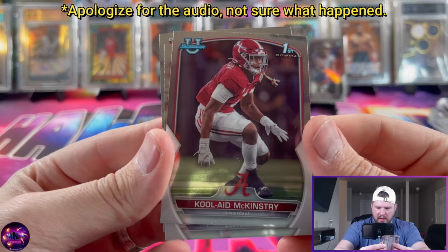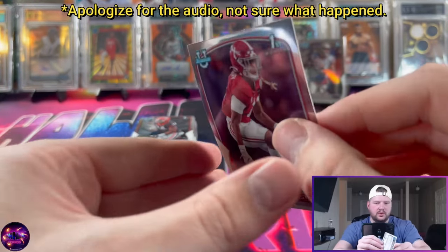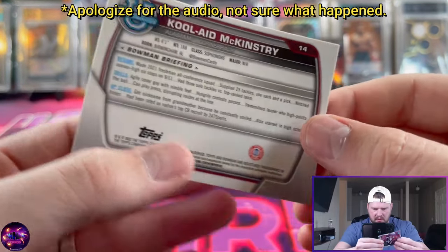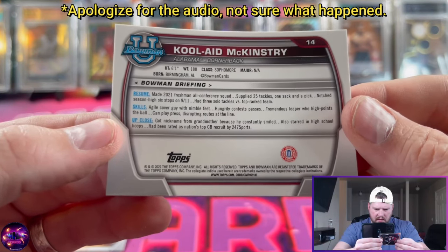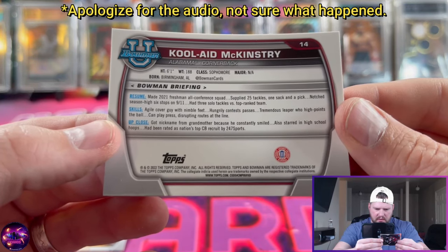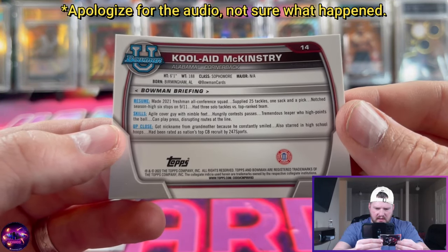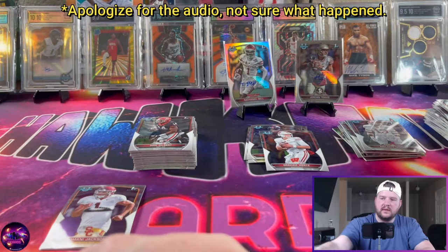Oh, look at this name, Kool-Aid McKinstry. Tell me that's not a cool name. Kool-Aid McKinstry, Alabama, cornerback. Got his nickname from his grandmother because he constantly smiled. Always starred in high school hoops. Was rated as the nation's top QB by 247 Sports. Kool-Aid McKinstry.